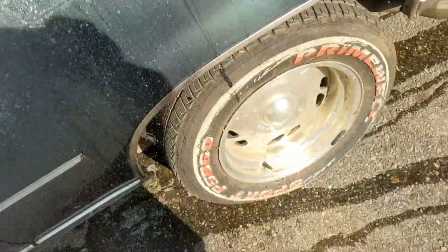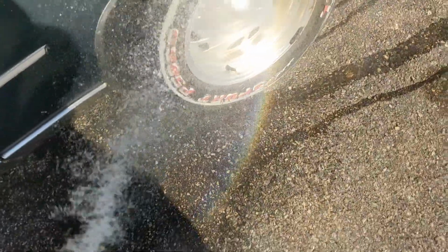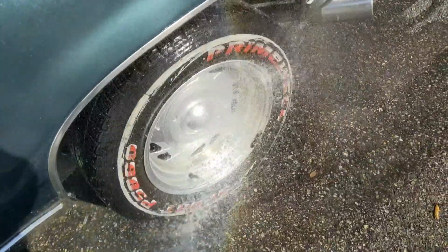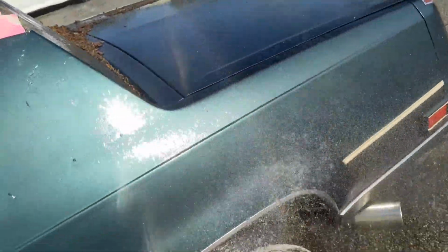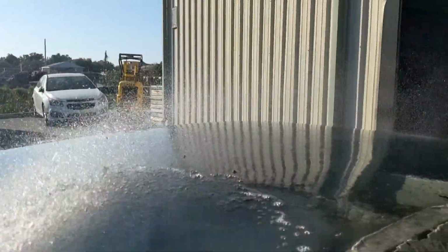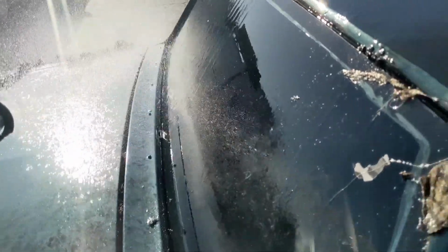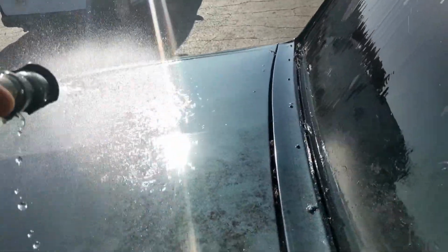Sort of working. Got red white walls. No, that's not right. Red raised letters. Never seen that before. Interesting. Kind of goes good with the pink duct tape though. Unfortunately, the water pressure at my shop sucks. I could actually probably pee with more force than this. But it's getting all the leaves and stuff off. I guess. It's getting some of the leaves and stuff off.